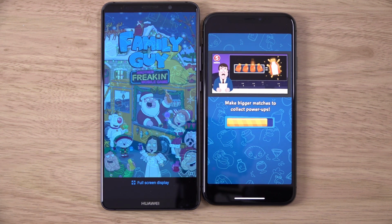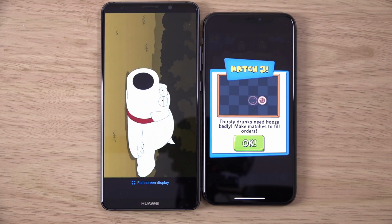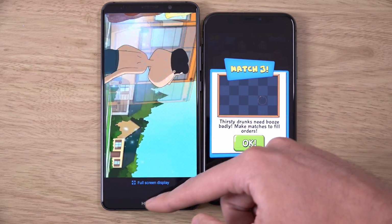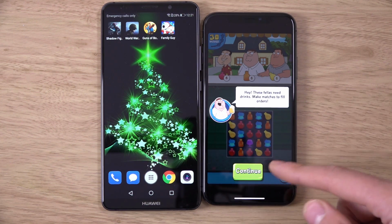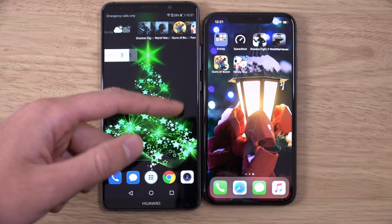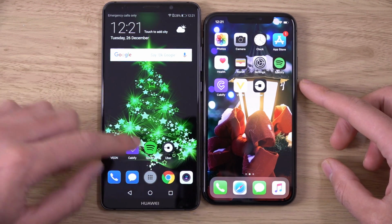iPhone. It looks like it. So I think I've got some sort of, yeah, I think the iPhone won that one. Some sort of film there on the Android device. So very close, but I think I'm going to give it to the iPhone here, towards the end, because it did seem that way.